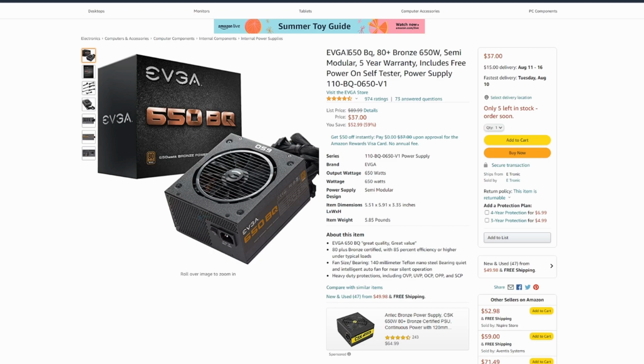So honestly, I would probably get like a 750 watt 80 plus gold power supply if I were in the same position. But again, if you personally need to stay within this price point, the 650 watt 80 plus bronze should be more than good for all of you guys.